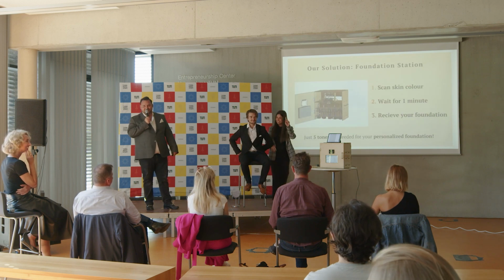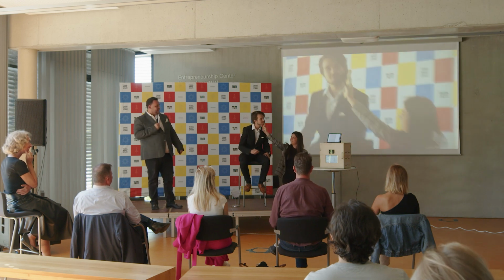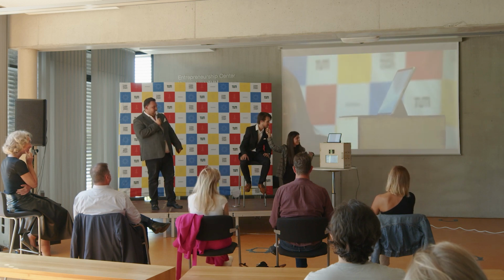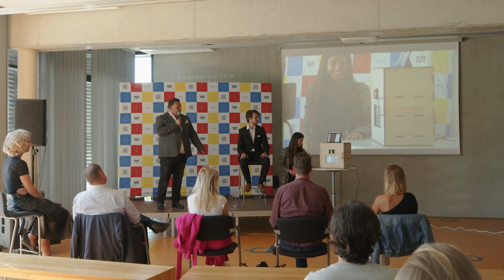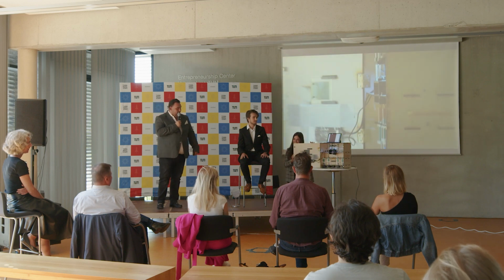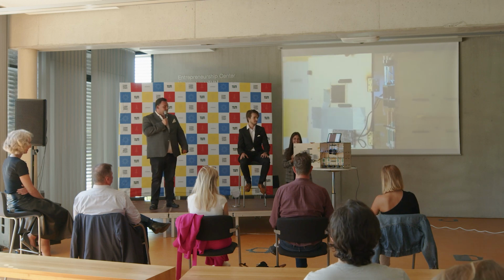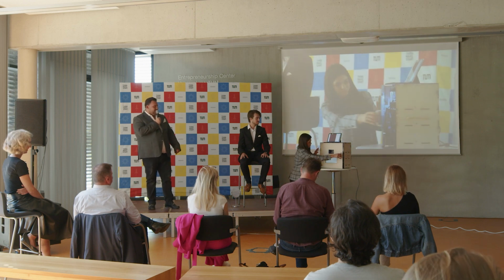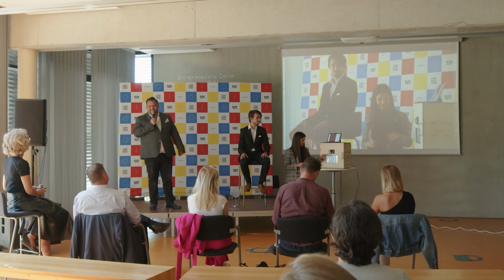Luckily, we have the solution, which is called the foundation station. And here's how it works. First of all, just scan the skin color tone. The information is then sent directly to our machine, the foundation station. Please open it up. Here you can see how it operates. We just need 4 foundations, and using these 4 basic colors, we produce a personalized color right for the customer within 25 seconds. Whenever it's ready, just take it out, apply it, and be stunning.